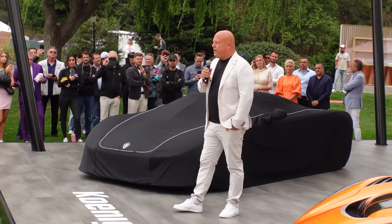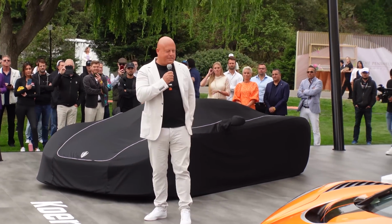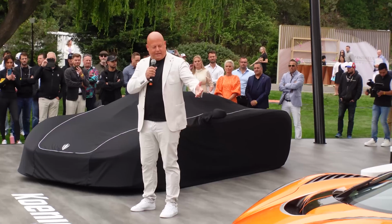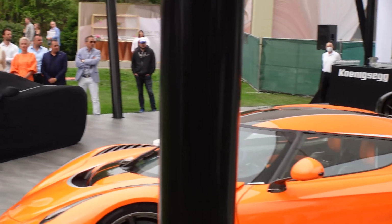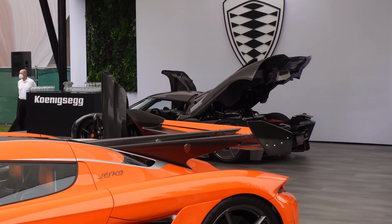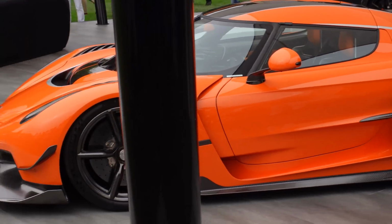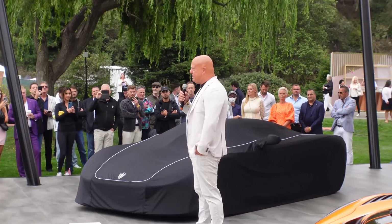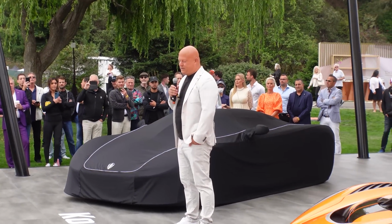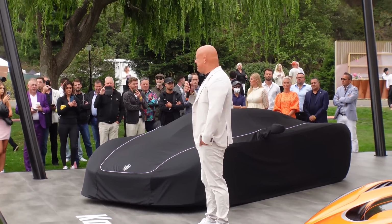So it's with a great pleasure I'm here today showing our latest creations. First of all, you see next to me the Jesko Attack and the Jesko Absolute, the cars that have just been put on the production line, replacing the Regera, which we had a lot of fun with producing and getting out into the marketplace to our customers for the last 4 or 5 years. The Jeskos are really a very exciting project for us.